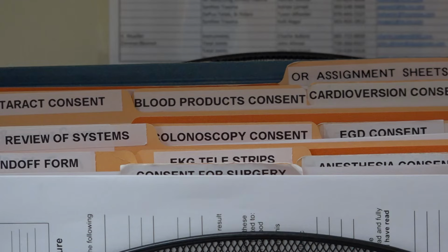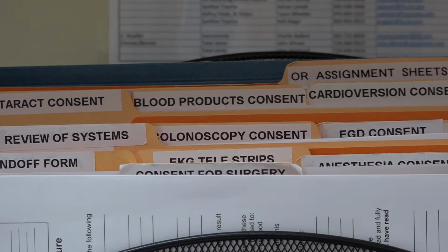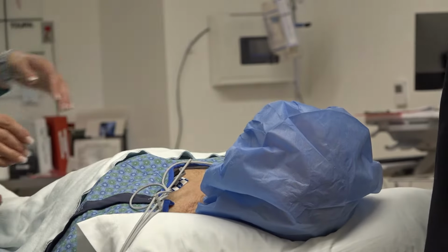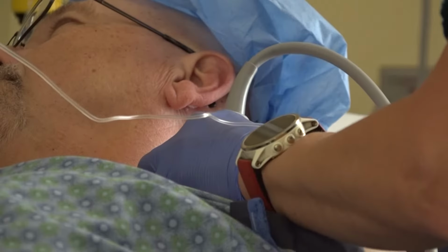Hunt says educating patients about what will happen during a procedure can set the stage for an easier experience. We love to have patients be comfortable, though, before they go back, because we understand it's not a normal day, and anything we can do to make you more comfortable, we're more than happy to do it.